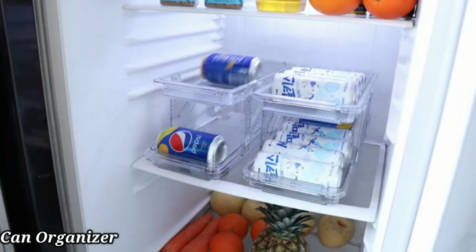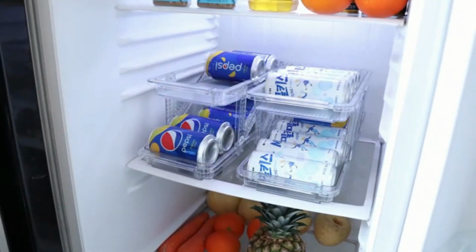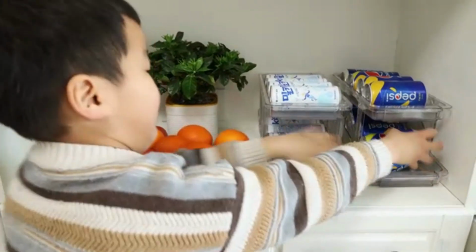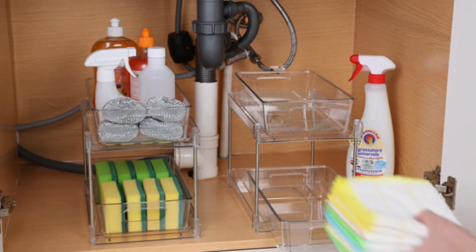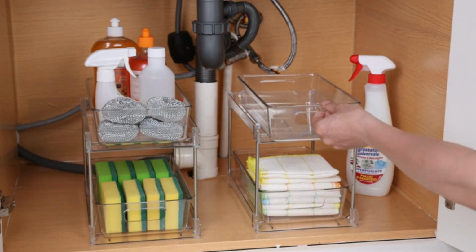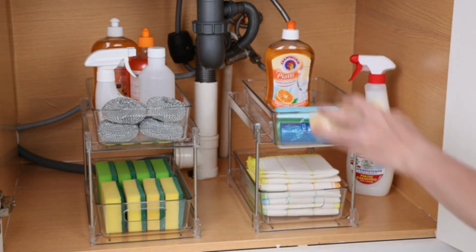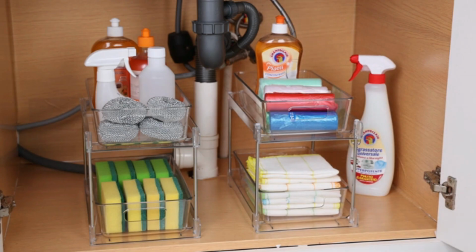The Shamar Can Organizer is a robust and practical solution for anyone looking to streamline their kitchen storage. Crafted from durable metal with a sleek chrome finish, it not only enhances the aesthetic appeal of your pantry or cabinet, but also ensures longevity. The heavy-duty construction delivers confidence in its ability to withstand the weight of 36 canned goods while maximizing vertical space.